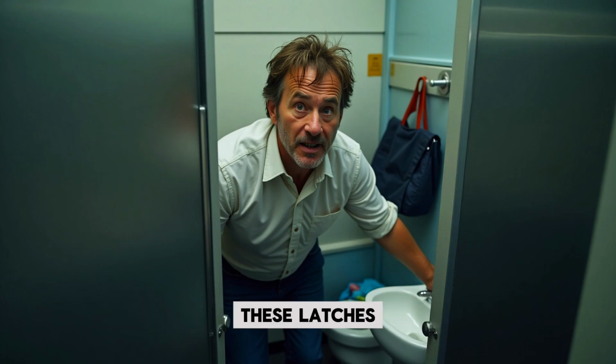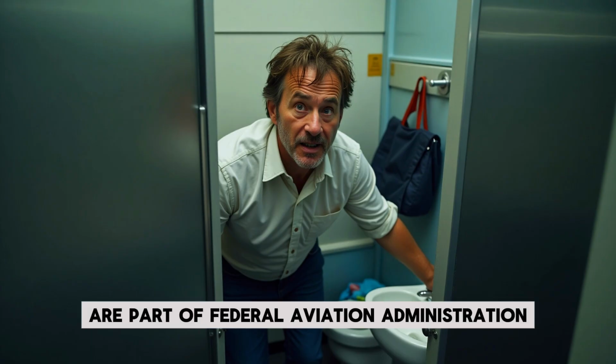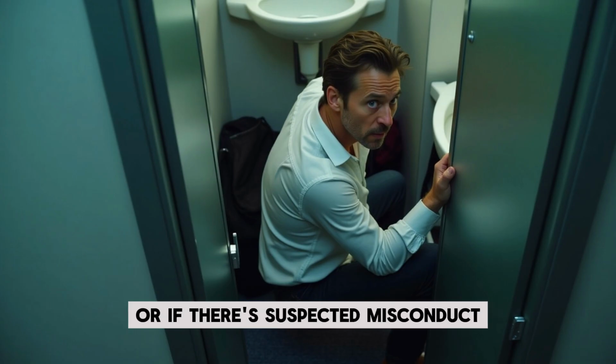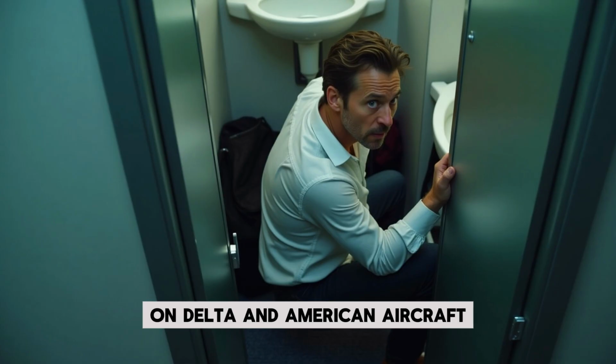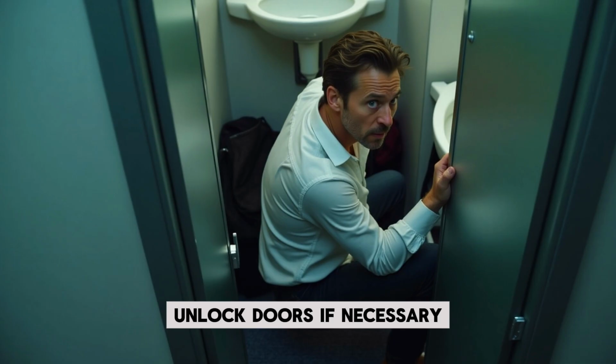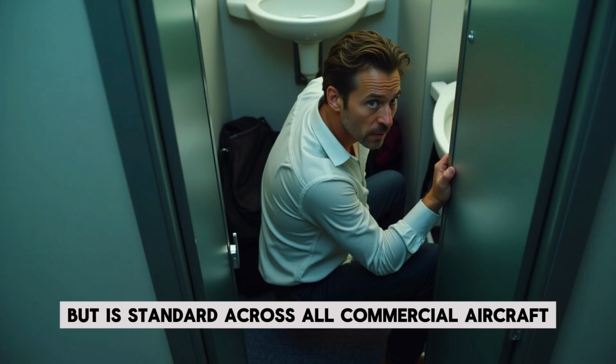Who knew? These latches are part of Federal Aviation Administration safety requirements. If a passenger becomes incapacitated or if there's suspected misconduct, the crew needs immediate access. On Delta and American aircraft, flight attendants are trained to discreetly unlock doors if necessary. This feature is rarely discussed, but is standard across all commercial aircraft.